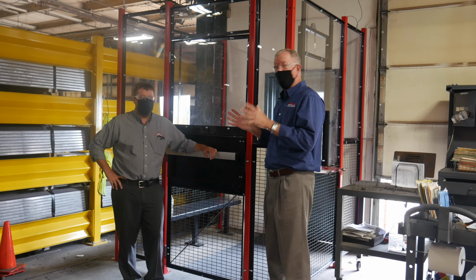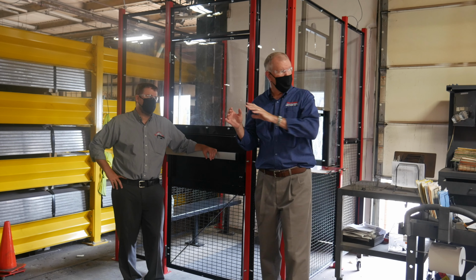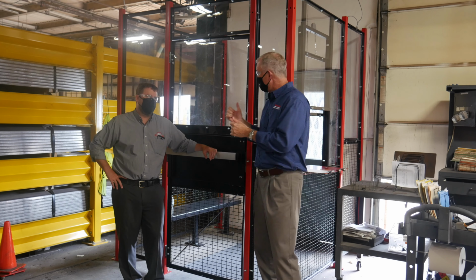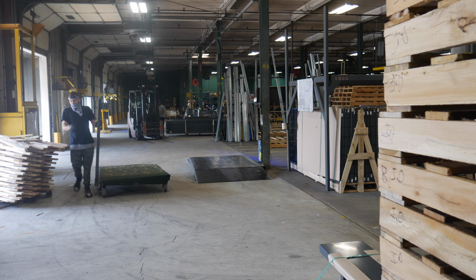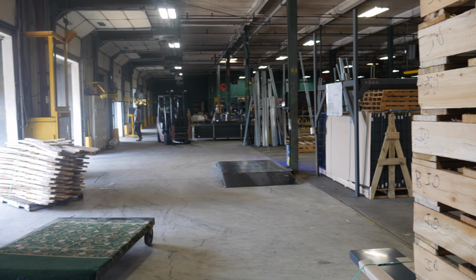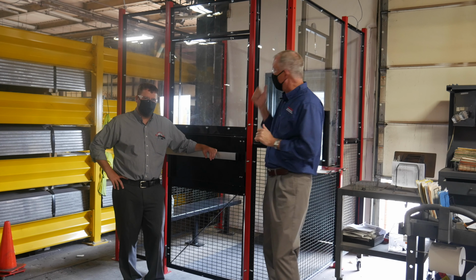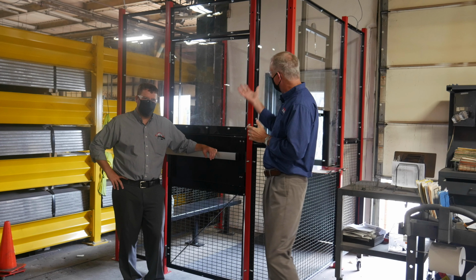All right, so now we're out on the shipping dock. And out here, because it's a shipping dock, there's a lot of fork truck traffic, which means if a driver comes into the building and he just starts walking around, there's a good chance we could have an insurance claim of some sort. So that's the reason we got the driver's cage right here. So Aaron, you want to talk a little bit about this?